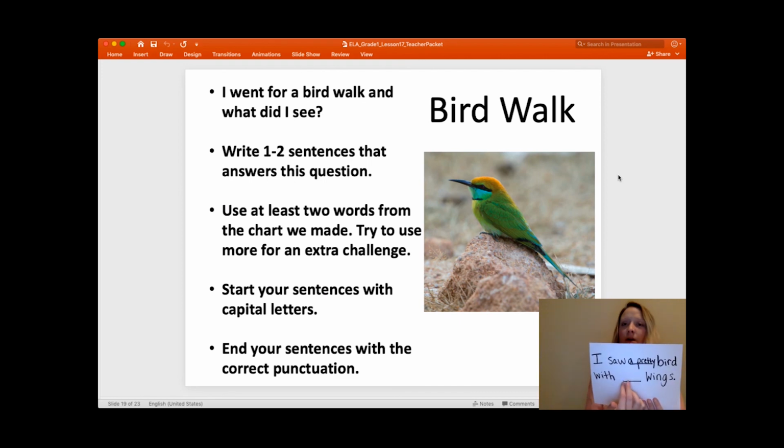I saw a pretty bird with blank wings. So now I'm going to have to use a word that describes the wings. I'm going to go back and look at my chart that has my ideas from our text. And I'm remembering that we heard the word big and humongous. So I'm going to choose one of those words to write my complete sentence. And I'm going to write it into my complete sentence. And now, boys and girls, we have a nice, strong, complex sentence that has a few describing words or adjectives that gives my reader detail and helps them visualize or picture what I'm wanting them to see in their brain. I saw a pretty bird with big wings. And of course, we added our ending punctuation mark to close our writing.